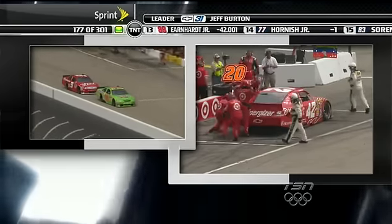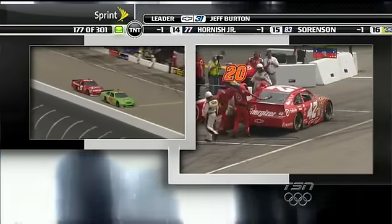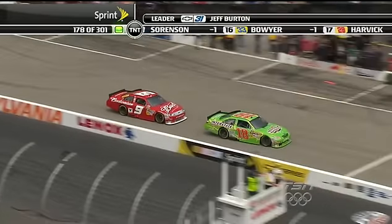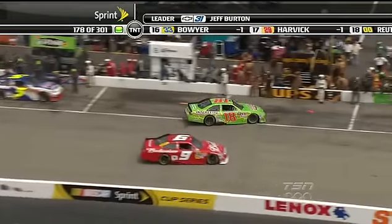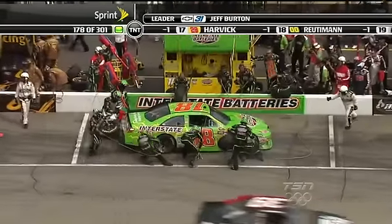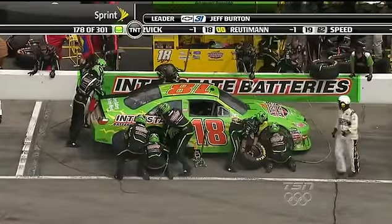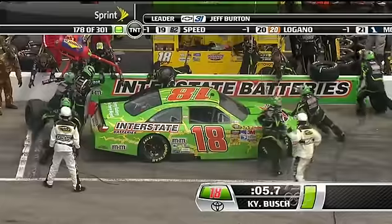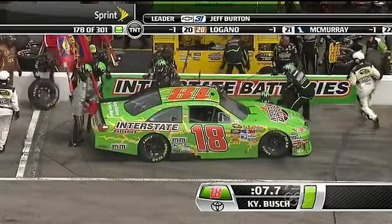Preview on exit. Solid stop so far on the right side. Looks good on the left, Ralph. Well, here comes the guy that held the lead, the number 18 of Kyle Busch. Now remember, they were talking about brakes. Let's see if they remove some tape off the front of that car. They're going to go to work on the right side tires. Take care of that. So far, they're leaving the tape on, Bill.